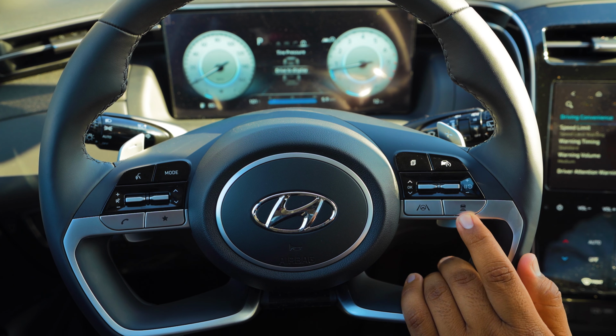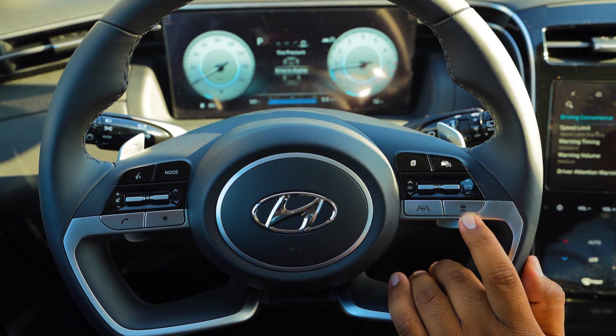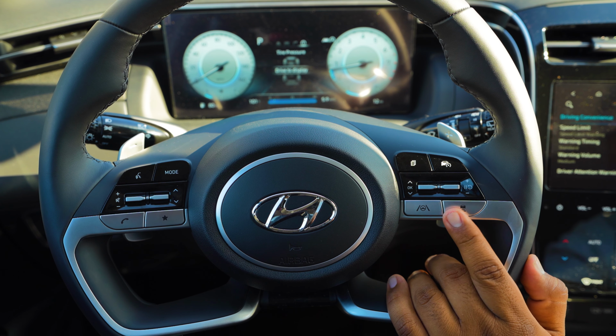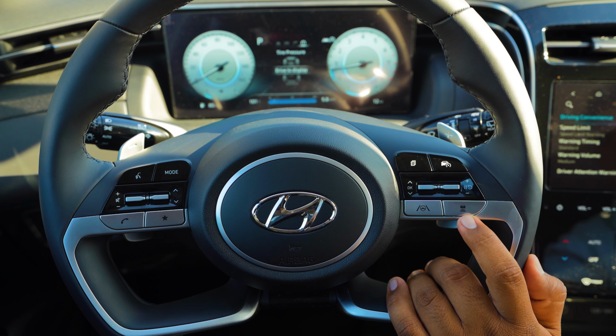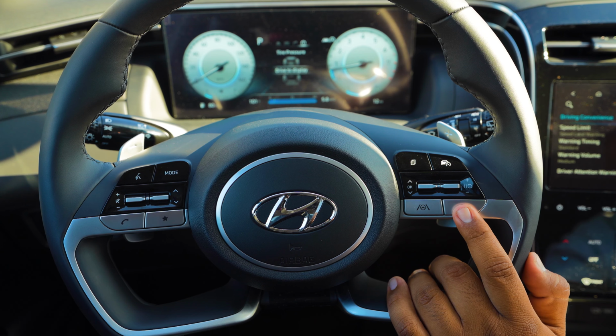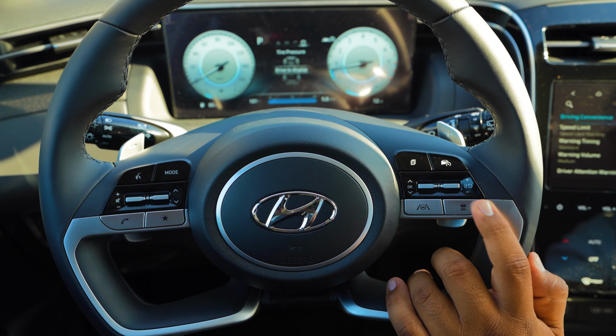But the two new buttons are going to be these ones down here. The one on the right side, you'll actually see a vehicle with some kind of laser or sensors in front of it. Now what that does is it'll actually use sensors in the front of the vehicle to keep a certain distance between the car in front of you and your specific car while in cruise control. Meaning if you like to maybe tailgate a little bit more and be a little closer to vehicles, you can set it to where it's a little closer, or you can set it to where it's farther in distance from the vehicles in front of you.